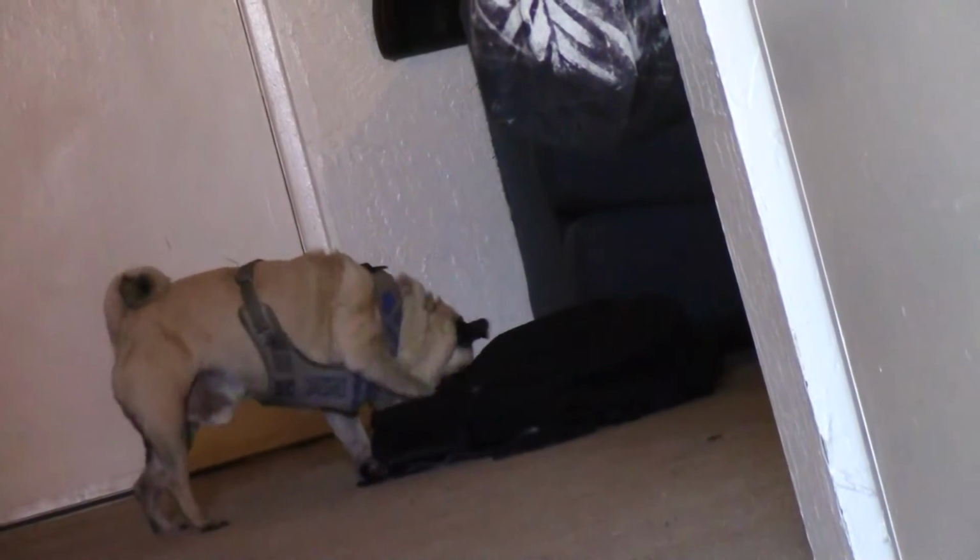Wally, now, every time anyone leaves a bag with a zipper on the ground, he opens the zipper and takes everything out of the bag and just strews it across the floor. But dogs don't have opposable thumbs. How could it possibly be that Wally could open a bag that is fully zippered shut? It's not just like there's a little gap and he's wrangling in there.